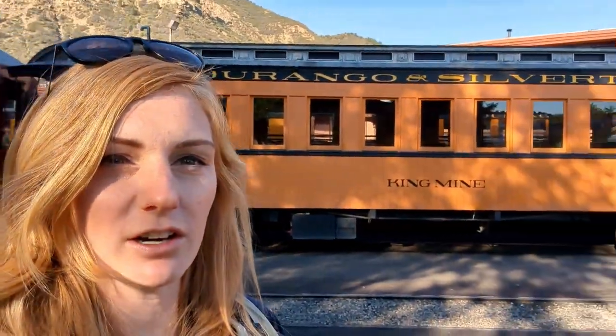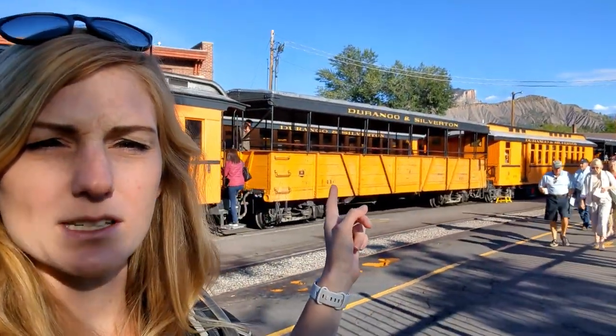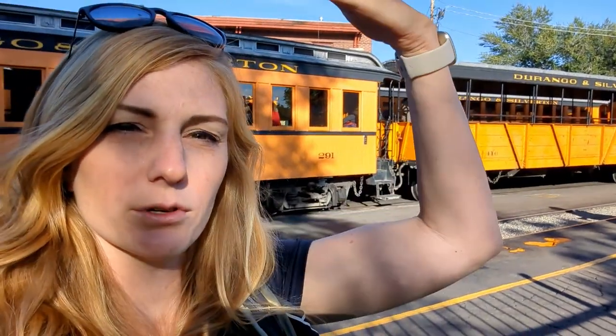Oh, you hear that? I think it's time to board. And speaking of boarding, they actually have multiple different types of train cars. They have enclosed ones. We're gonna be on one kind of like that, where it's like open air, but with a roof. So they got a few different kinds you can see over there. And we're gonna hop on in a minute.